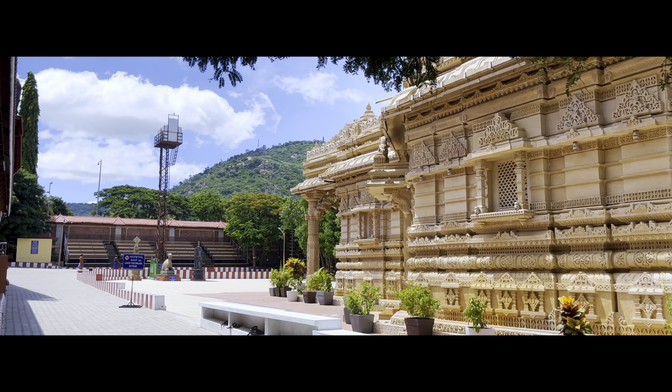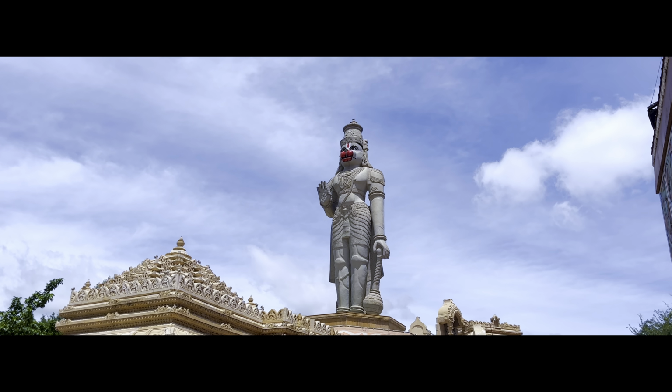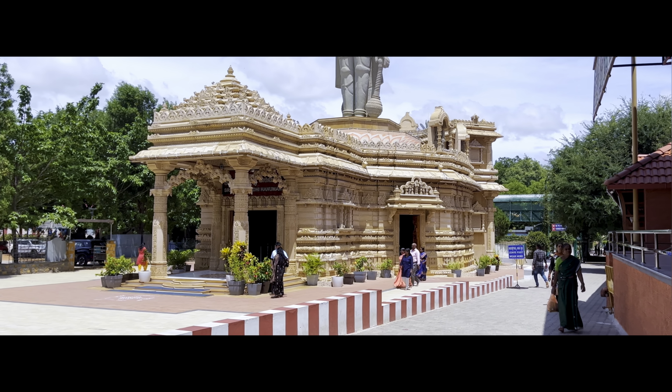In the ashram premises, we have two temples. One of the major attractions apart from Shukavana and Bonsai Garden is the Hanuman statue above the Karyasiddhi Hanuman temple.